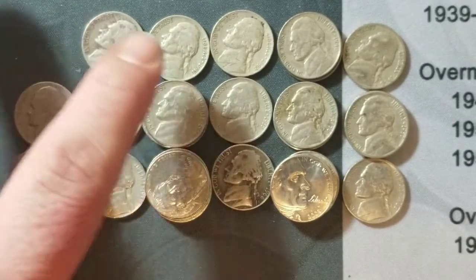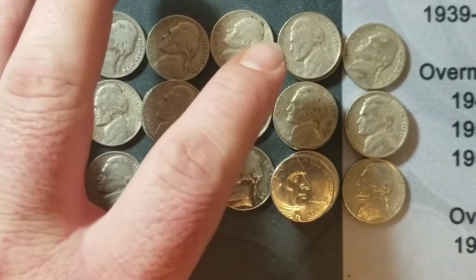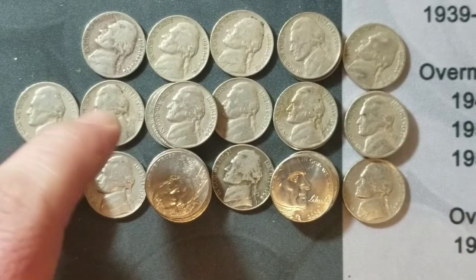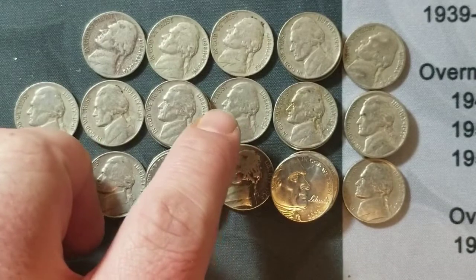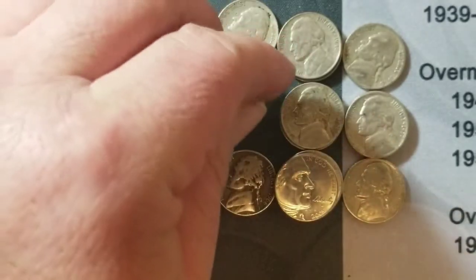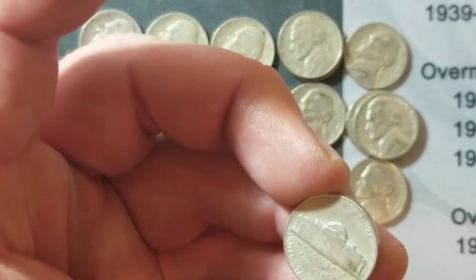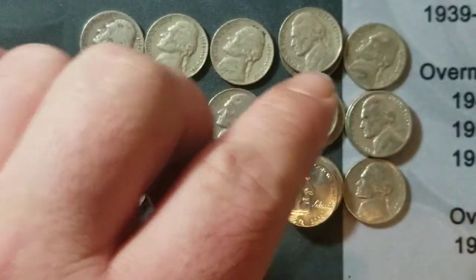Anyways, we have a 1940, a 41, a 42. We have two 46s. We skipped the War Nickels, unfortunately. We have a 48, a 49. We have a 51, of course, which we had a 50D, but 3 54s, and they're all Ds. A 55 Denver, I believe, as well. Yep, a 55 Denver. Then we have a 56. And it's a Denver. And then we have 52 57.